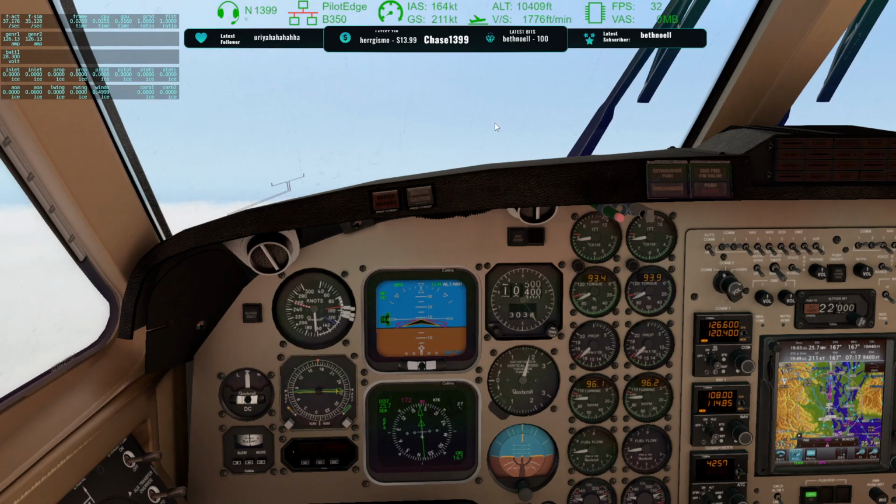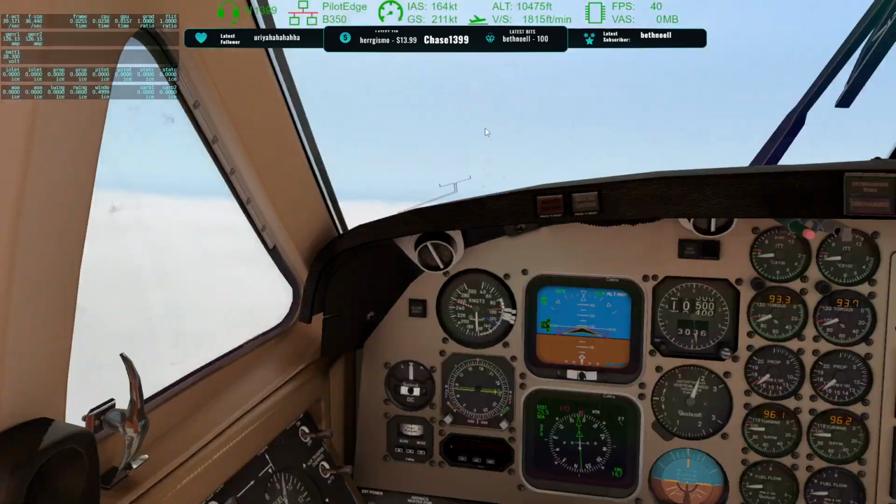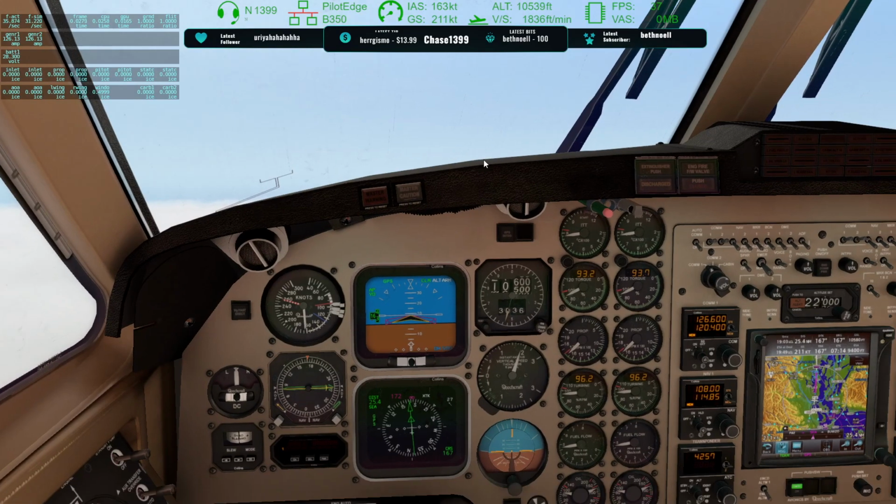November 1 Golf Juliet, descend at pilot's discretion, maintain flight level 240. Pilot's discretion to 240, 1 Golf Juliet.